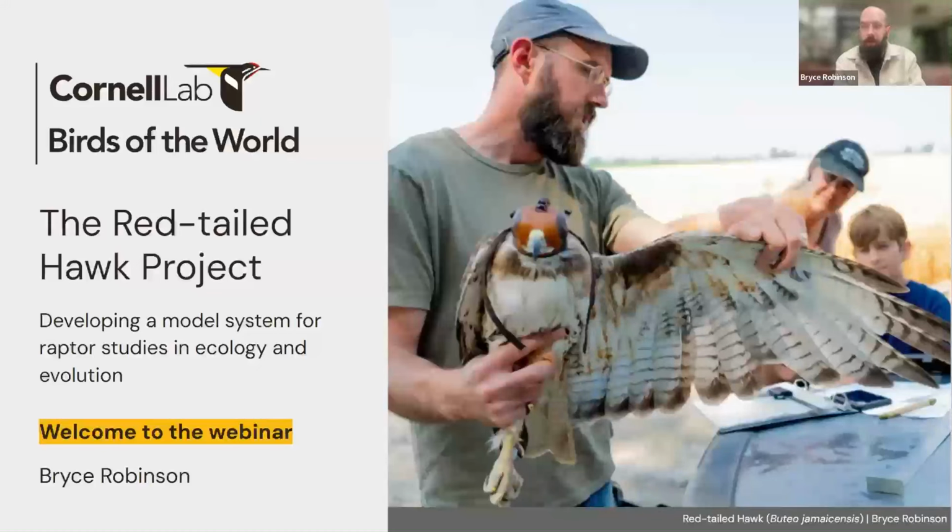We take, this is an example of the suite of photos that we take. We take these for every single individual, and it's meant to comprehensively describe the plumage for the individual. But you can notice that we're likely getting a bunch of other information from these photographs, like the color of the fleshy parts, any molt information, things like that.